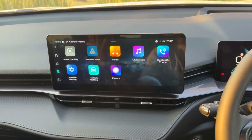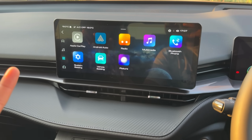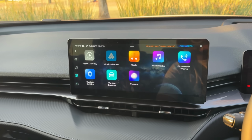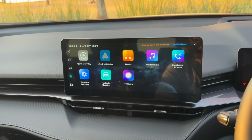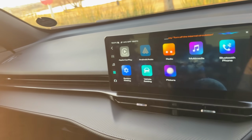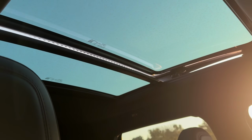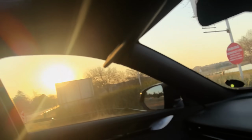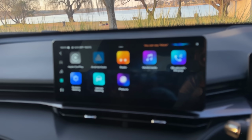By the way, if you'd like, you can talk to GWM. Hey GWM, please open the sunroof. Okay, turn on sunroof. So GWM is turning on the sunroof. Sunroof is already open. All right.